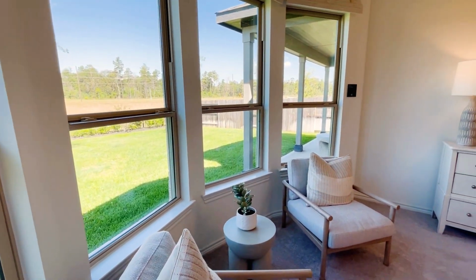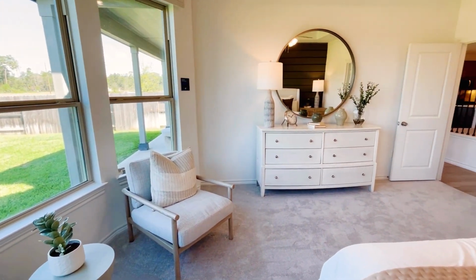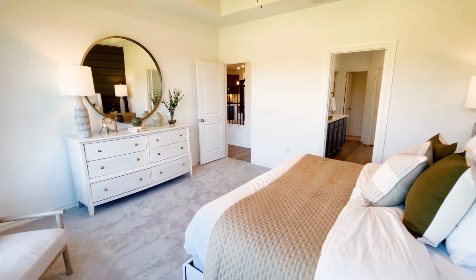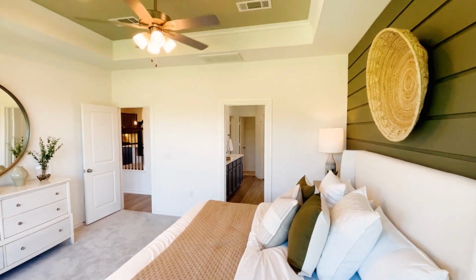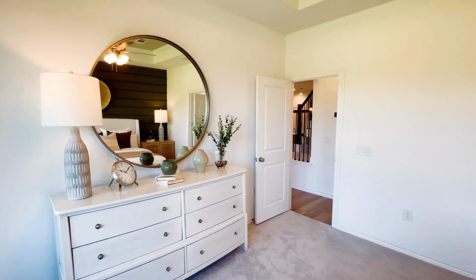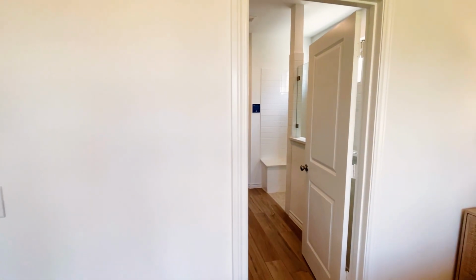So you can see they actually added that little, I don't know what it's called. You have a little bay window, or it goes out a few feet that way, and you can fit a whole other seating area there. And you can see, again, this I believe is a California king size bed. You got the tray ceilings, plenty of space up here to walk around. You have that big dresser there on the wall, the big mirror hanging above it.